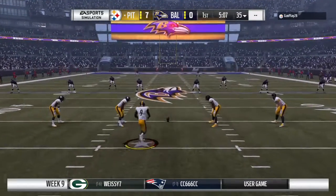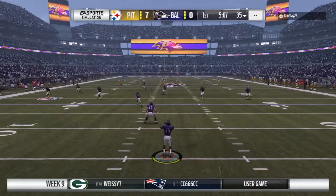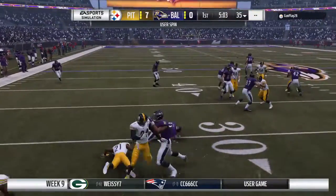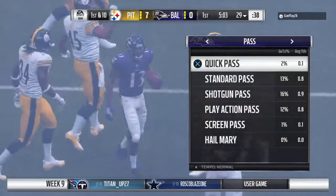Boswell on now to kick this one away. This will be fielded at the 6. And a good return as he'll be stopped just shy of the 30-yard line.